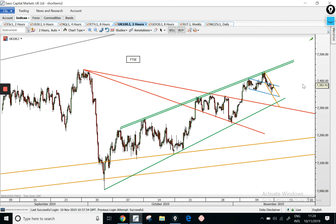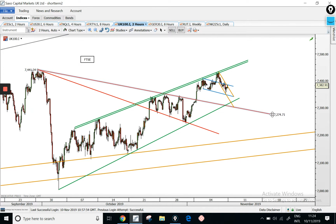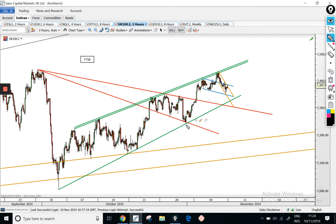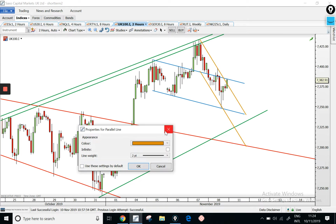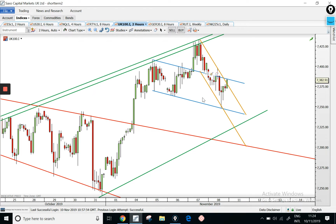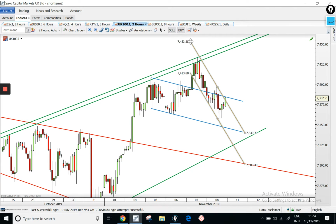All right, the FTSE, this was the double support here, red and green, and this was the breakout. And now last week's action found another low at the double support here, right? That is the golden channel. One second. Let's put it this way. The golden channel was perfectly formed, and you can see the bottom band test, right?